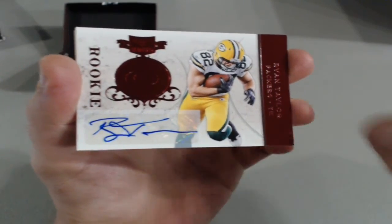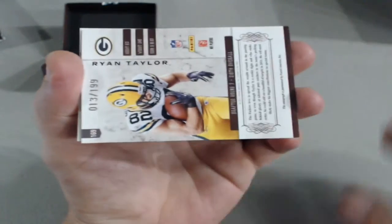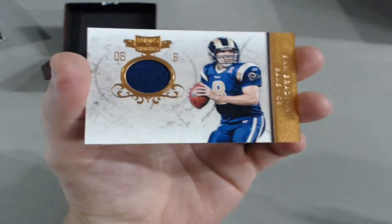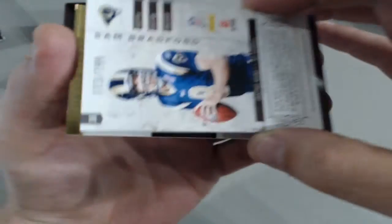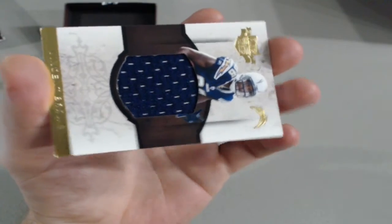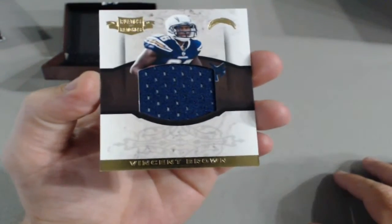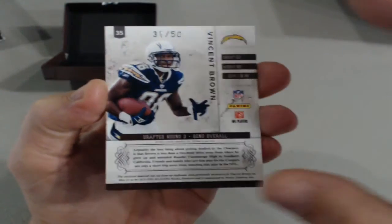Got a Ryan Taylor for the Pack rookie auto. UWRJL to 199. Another Sam Bradford sighting. Well, at least you can see him somewhere. It won't be in the Eagles' locker room. AJ deals and steals. To 99. And finally, a Vincent Brown for the Chargers. Ended off. Rookie jumbo. Thing's crying for an auto. 31 of 50. Good start. 1 of 1 off the bat. Can't argue with that.